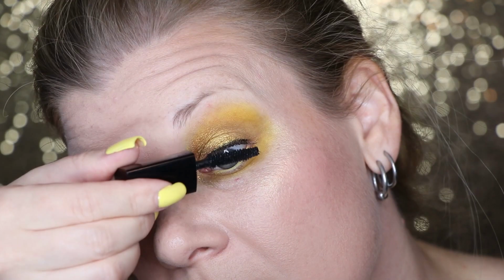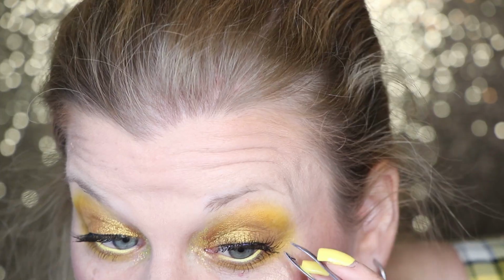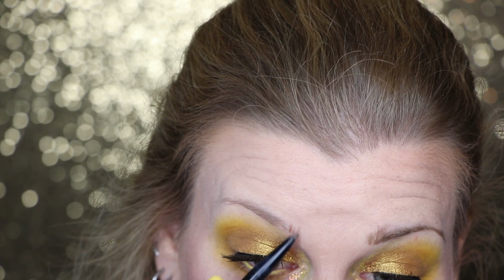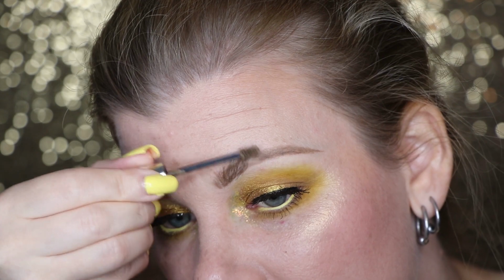To finish the eyes, I'm going to apply my mascara, which is the Hourglass Caution Mascara, to both my top and bottom lashes. And then I'm going to follow them up with some Sociolla Butterfly lashes. They're very small, fake lashes. I just wanted a little bit of extra oomph. And then I'll do my brows, and I'll be right back to apply the lips.